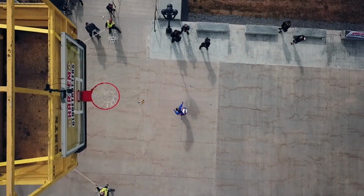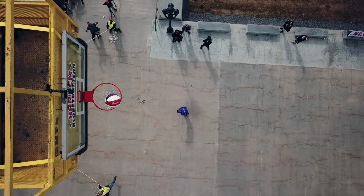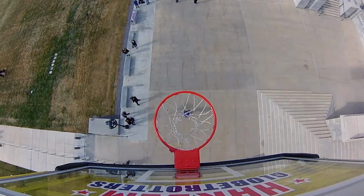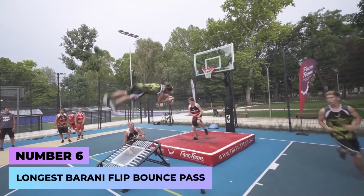It's already impressive enough to be able to launch a basketball that high, especially with one hand. But managing to put it through a hoop without even facing it just takes this shot to a whole other level. Next, longest Barani flip bounce pass.